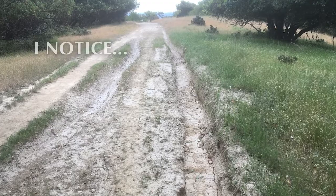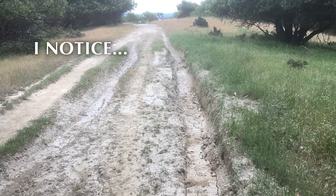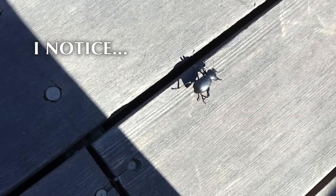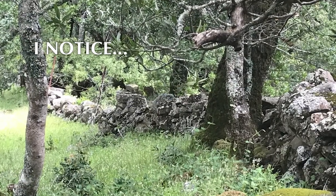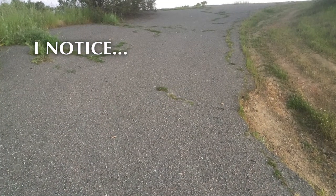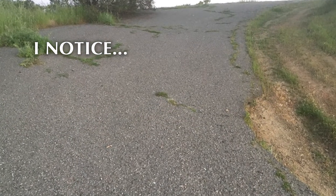I notice a wide dirt path in the middle of the woods. I notice a black beetle walking on the deck. I notice a rock wall in the woods. I notice grass growing through cracks in the pavement.